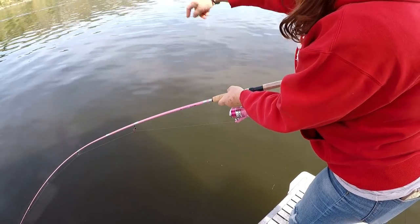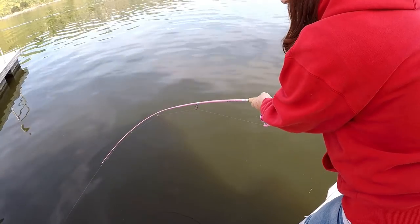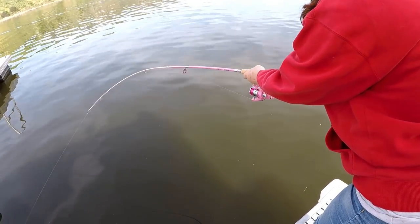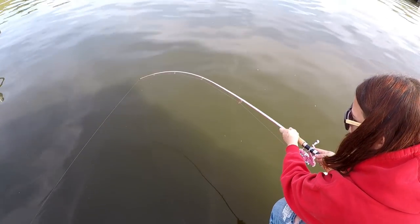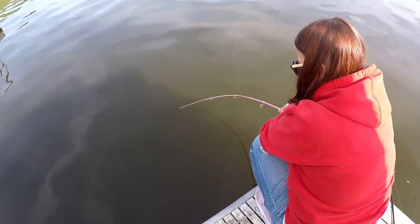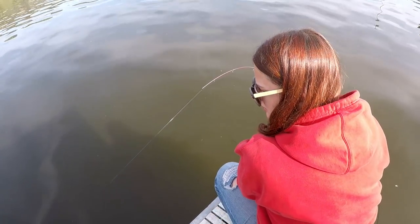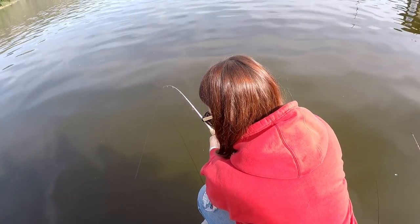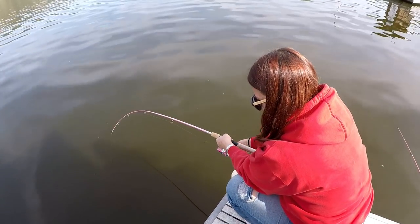Stuck? Can I walk that way? I wouldn't. Just keep him right there. Your rod tip down, cause see how your line is on stuff. Come on, give it. Is he coming? Give it. Keep tension. Oh, you got him.